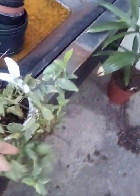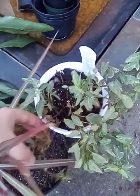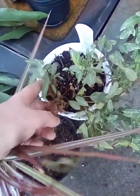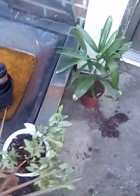Here we have a variegated species of ivy. It does really well right here. Got a dead stem I see, so I'll have to trim that back, but otherwise it's doing all right out here. I wouldn't say it's doing the best like the other ivies.